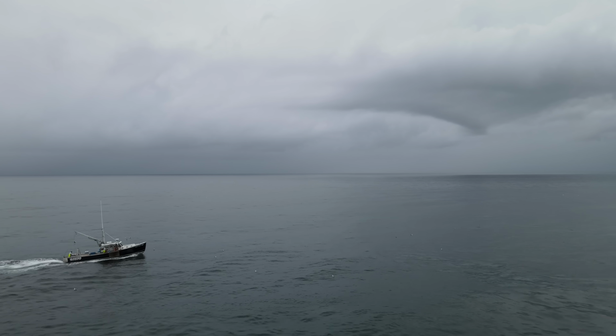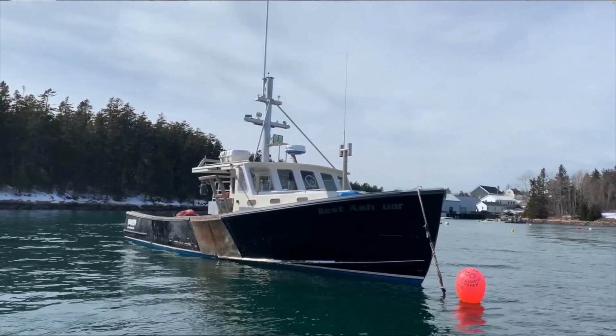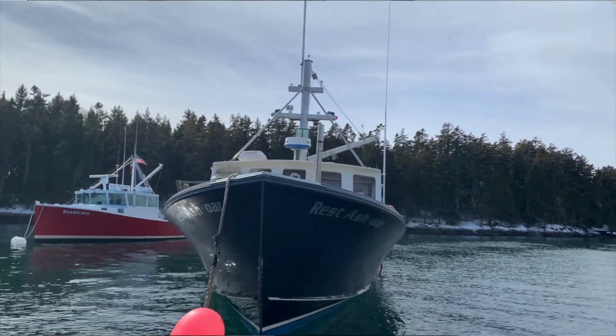Actually, when I bought this boat, it had a blown engine, and I bought this one for $140,000. I bought this boat with a blown engine, and then I bought an $80,000 motor to put in it, so I had $220,000 in this one, and then I fixed it up more, so probably around $300,000, $350,000 I've got in this one.